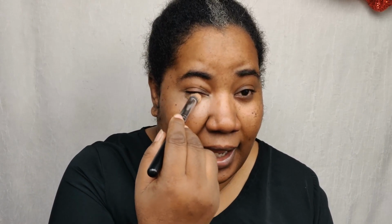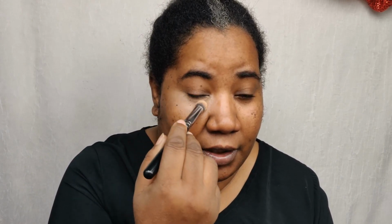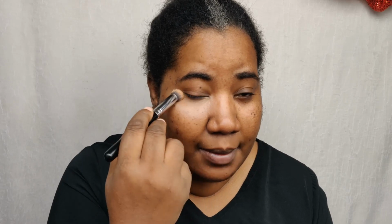So for me, this takes way too many steps. So that's what it looks like in comparison to the side with no concealer. Tell me what you guys think. Personally, I don't think it has a lot of coverage. I find it looks a little bit dry also under the under eye. And I just really hate that I have to use a brush. Absolutely hate that.